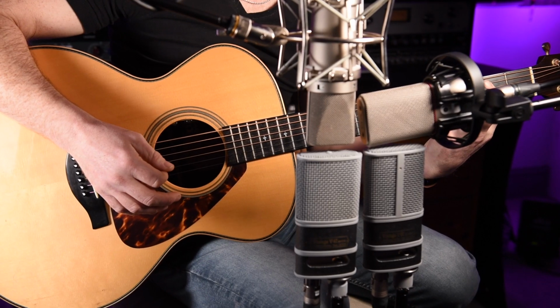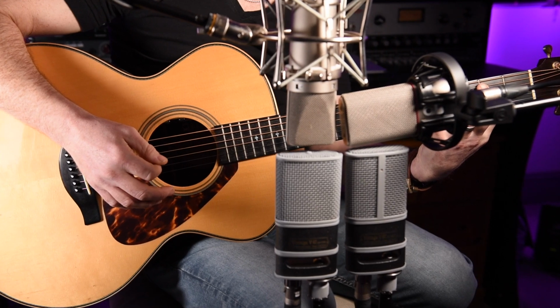And finally, the NEUMANN U87, the most expensive microphone in this bunch. And unfortunately, I have to say, I think this microphone suffers the most from not quite being in the perfect position. I wanted a little bit more top end and clarity in the sound, so moving it an inch or two up the fretboard would have really helped.